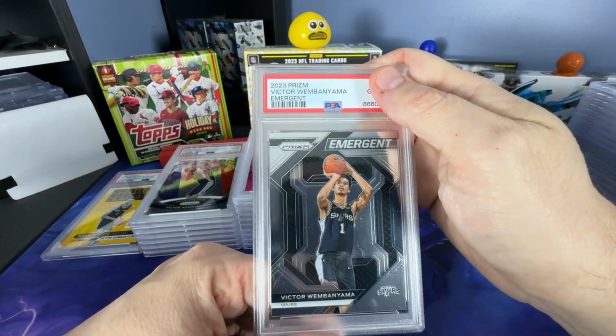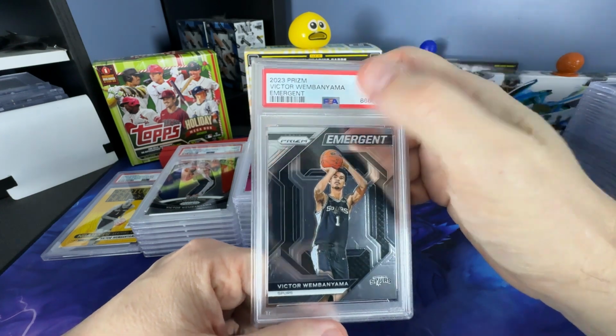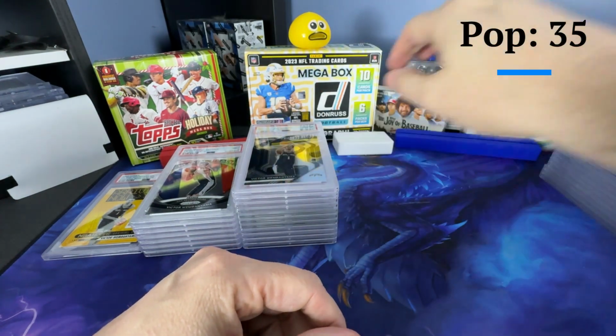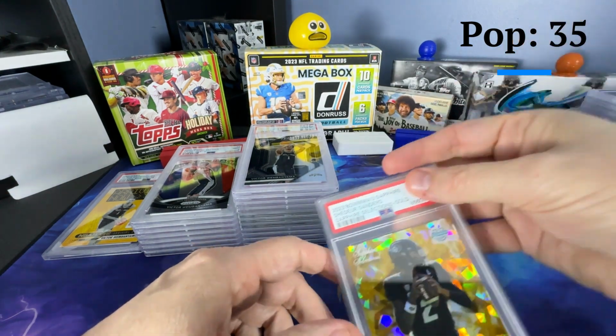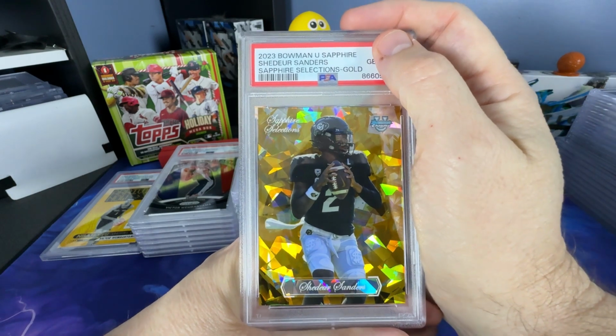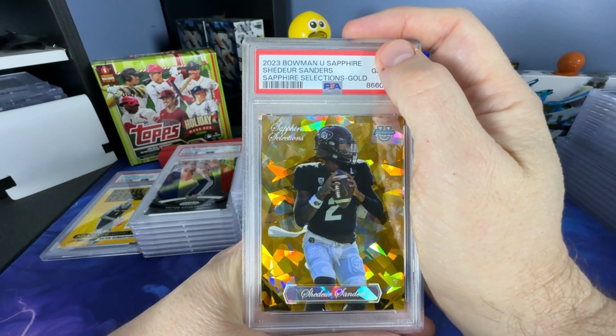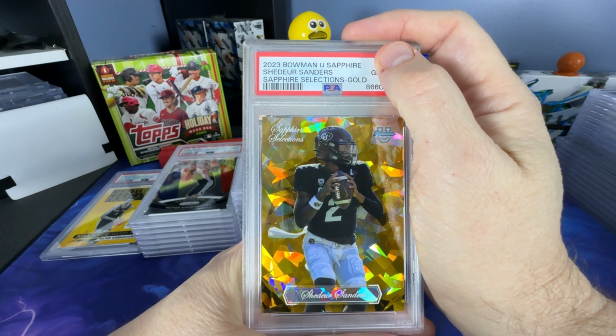All right, and there is a Victor Wembanyama Emergent. Same thing, insert from Prism, and that got a 10. This card is the reason I sent off to PSA. I have a feeling this is maybe a couple hundred, maybe more.